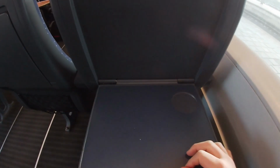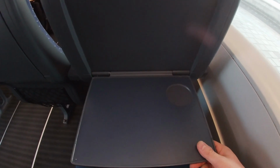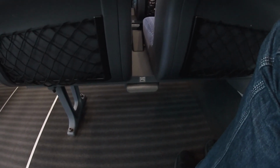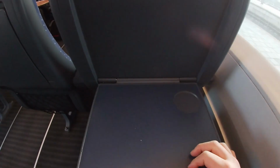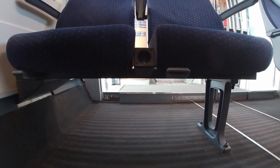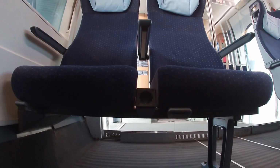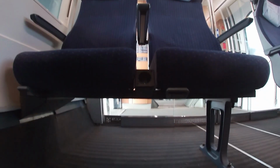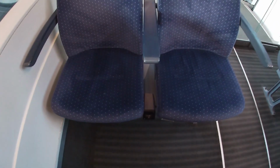You'll find a fold-out table and a magazine rack in the chair in front of you, and a power plug. Well, I'll show you the power plug in a bit. A small garbage can can be found between the chairs in front of you. One thing I really missed was the footrest. The size of these tables is pretty okay, but somehow it felt like they were smaller than on the non-refurbished ICE Type 3 trains. In second class you'll find one power outlet per two chairs. This is where you can find it. Next to the power outlets below the chairs you'll also find a handle to recline the chairs.